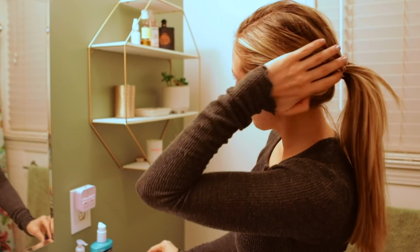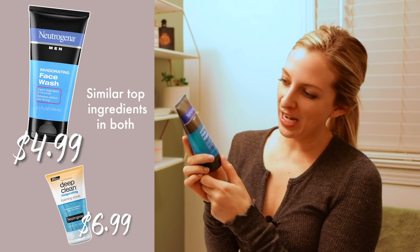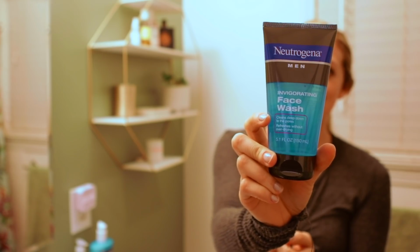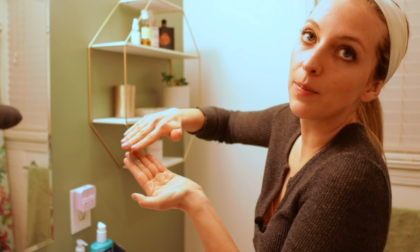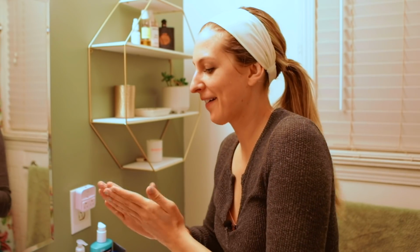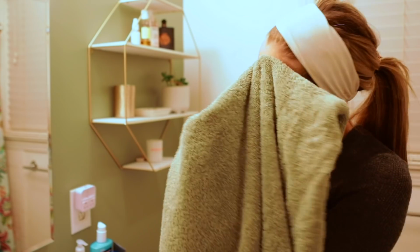So next, I'm going to wash my face, and I got some Neutrogena Men Invigorating Face Wash. So this is specifically for men, as you can see. It's a clear light blue gel, and it smells like some kind of manly soap or something, for sure. Honestly, I bet that's the only difference between the women's and the men's, they definitely put an actual manly smell to this. First impression is actually pretty nice.